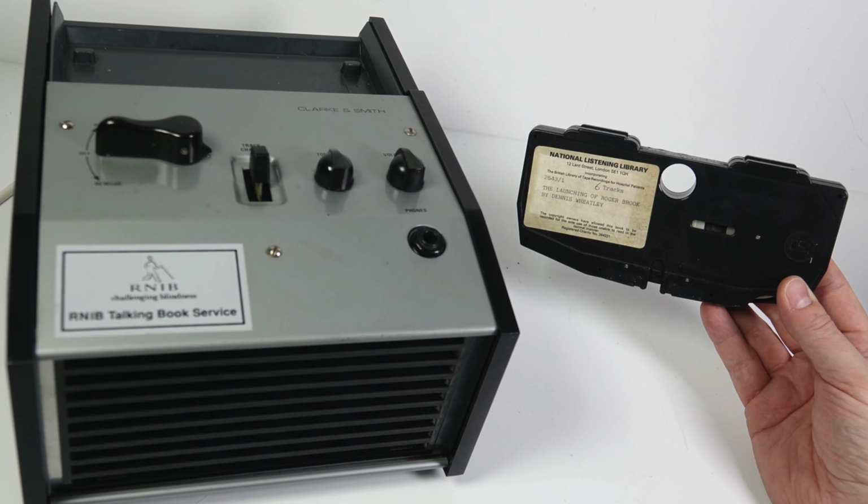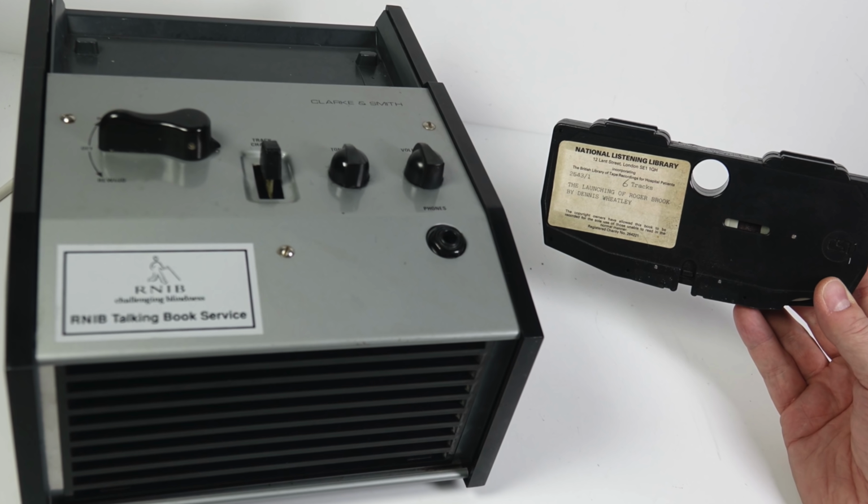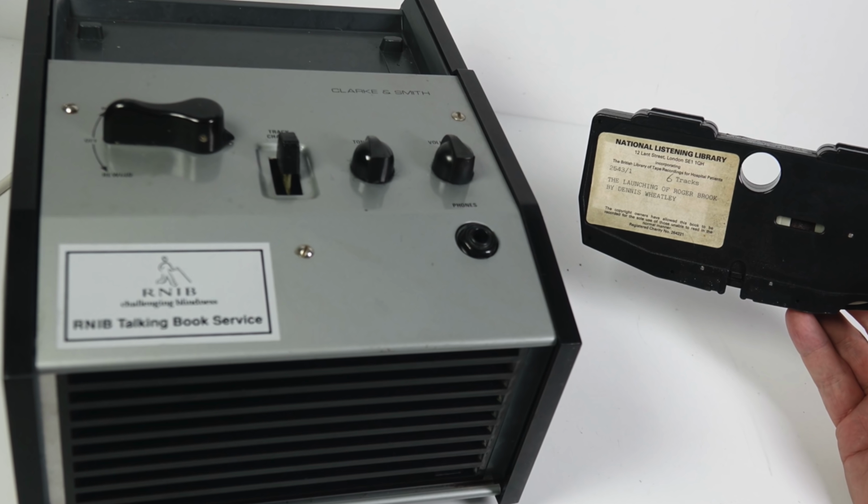Over the years, I've featured quite a few accessibility technologies, things that overlap with some of my other interests. We've got audio devices, for example, talking books. And then we've got technology, the devices themselves, how they worked, and they're often things that a lot of people haven't encountered before, so it's something rare and unusual and interesting to show.